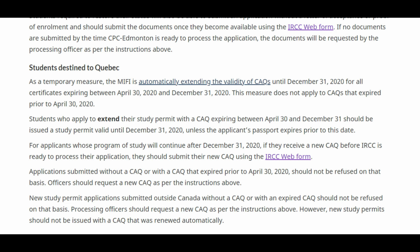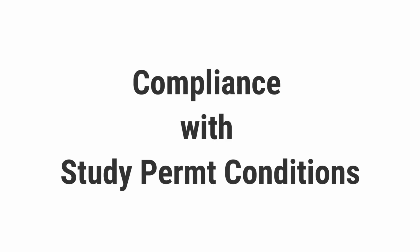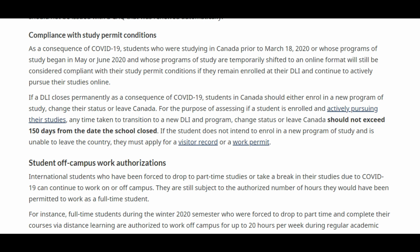Applications submitted without a CAQ, or with a CAQ expired prior to April 30th, should not be refused. An officer should request a new CAQ as per the instructions above. So you don't have to worry if your application was submitted before and the CAQ was expiring before April 30th; you'll get additional time to provide the updated CAQ. New study permit applications submitted outside Canada without a CAQ or with an expired CAQ should not be refused on the basis of it. Compliance with the study permit conditions.